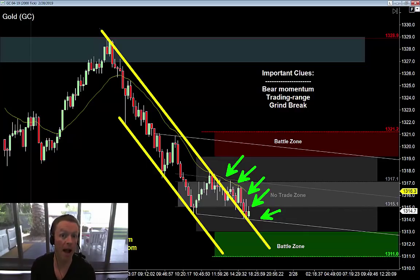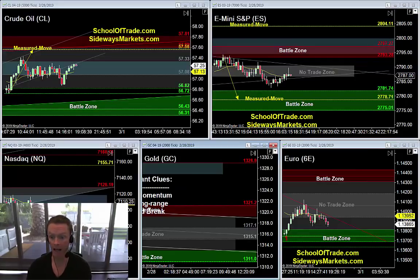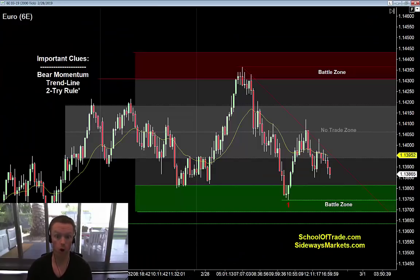We call these grind breaks or grinders in the trade room, and they really give me a lot of valuable information. I'm going to talk about how I'm going to use that grind break for both selling and buying opportunities right here tomorrow morning. You don't want to miss that on the gold here, so we'll grab that in a few moments. And then how about that euro?